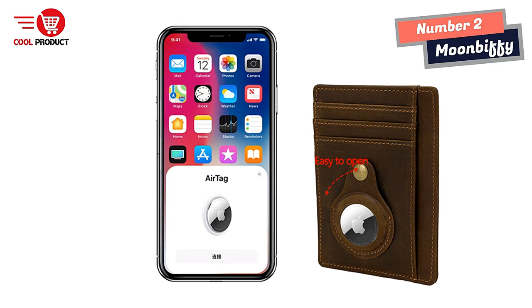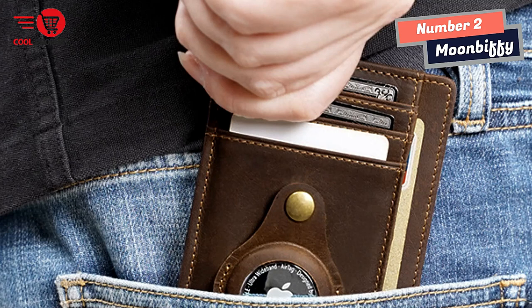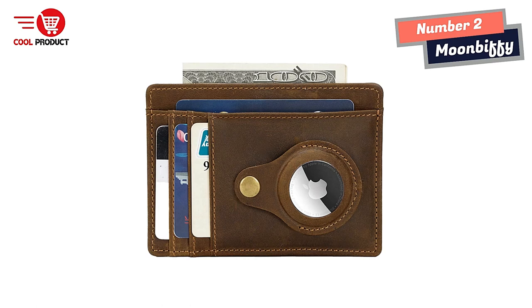The attention to detail is commendable, with precise stitching and a sleek, minimalist design that appeals to both men and women. Although the Moonbiffy Airtag Wallet offers ample space for cards, it might not be suitable for those with an extensive collection. However, for everyday use and essential cards, it is more than sufficient. The only minor drawback I noticed is the lack of color variety. While the classic leather finish is timeless, having additional color options would allow users to match their personal style.